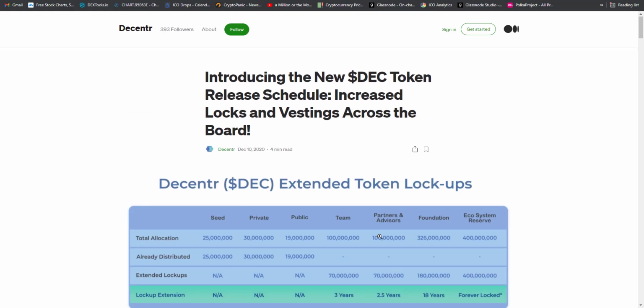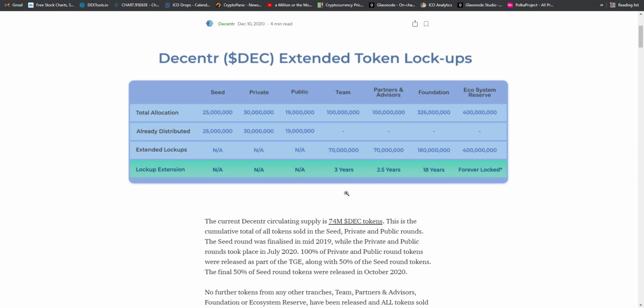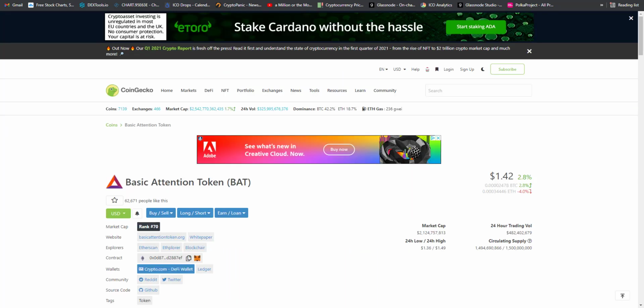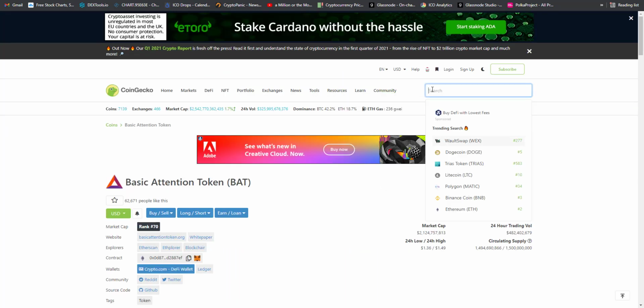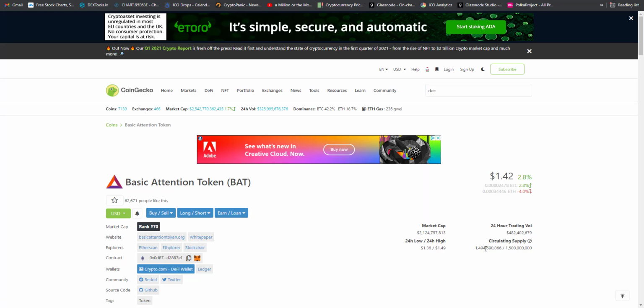Let's take a look here at our supply. So total supply of, I believe it's 1 billion. 400 million is locked up forever. 180 is locked up for 18 years. 70 million is locked up for 2.5 years, and 70 million is locked up for 3 years. So the actual circulating supply of DEC here is something like 74 million total supply. And if we take a look here at Basic Attention Token, it's 1.5 billion.